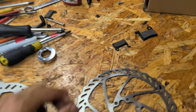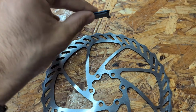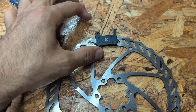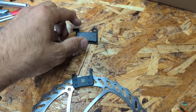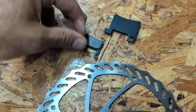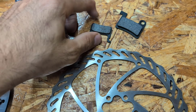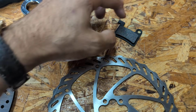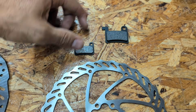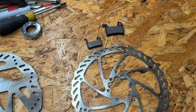So these are the normal pads that they use on standard bicycles. They go like this, rub against there. And these are the ones that we use on our bikes. You can see how much bigger they are, and they're a lot thicker as well. They last 4 times more. This will last you maybe 200 miles. This will last you 2,000 miles. So there's a big difference in the quality and in how long it will last.